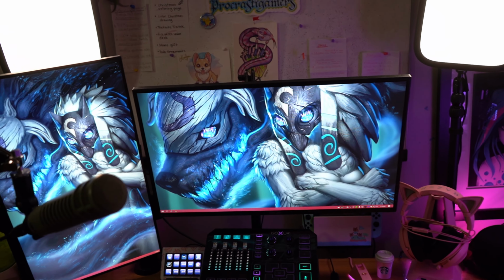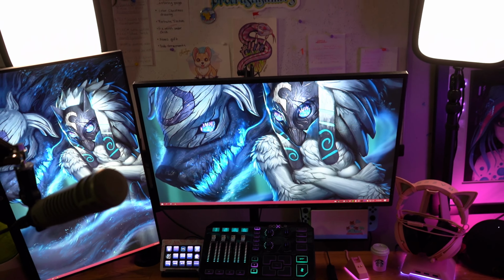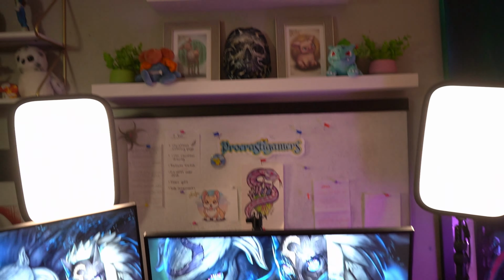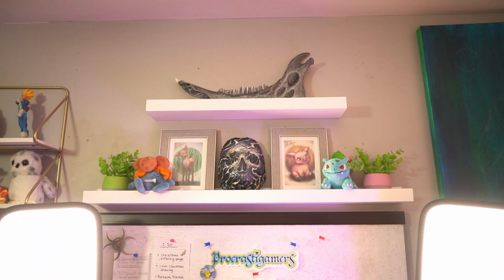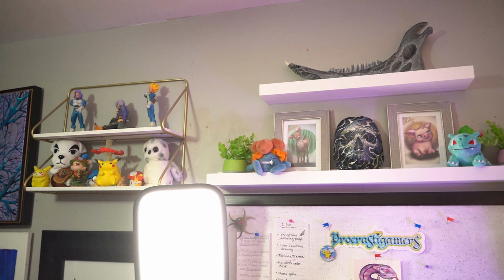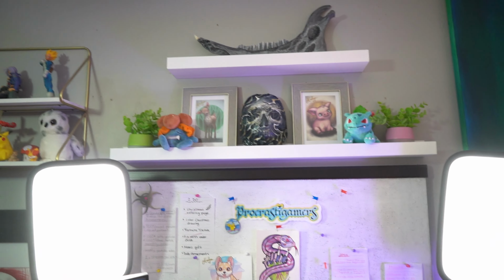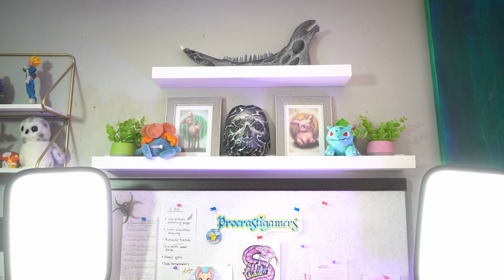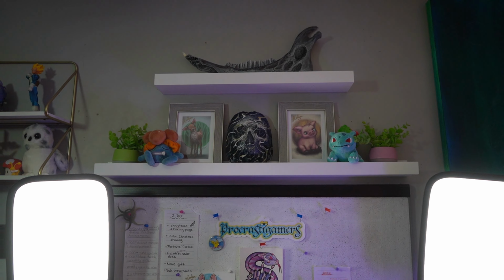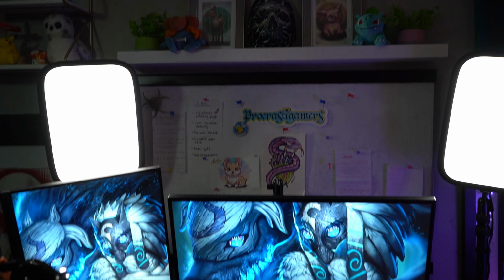But for now, this is just the area where I stream, not including my stream background. But yeah, all I can say is I wish it had more RGB. When I look up here, I feel like it could use some lighting to light up the shelves and the art here. It looks quite dark, but on camera, it's kind of deceiving. It's more like this naturally. It's pretty dark.